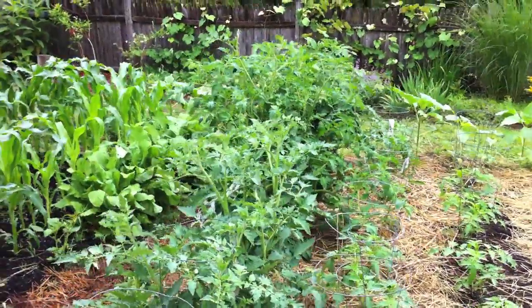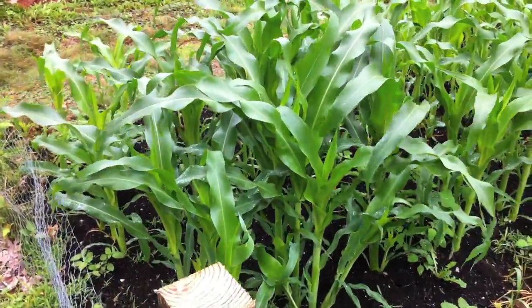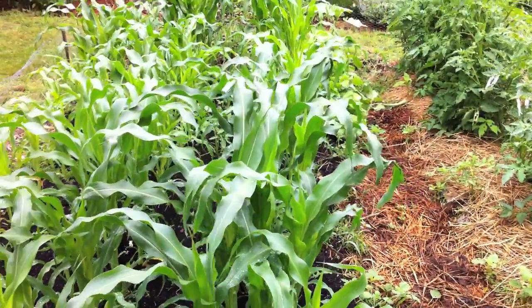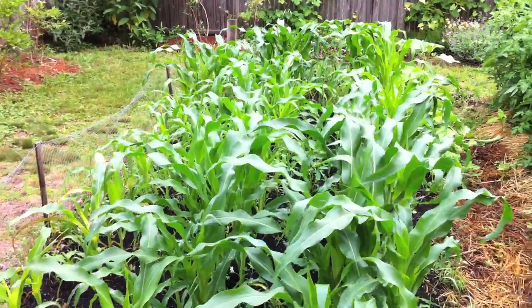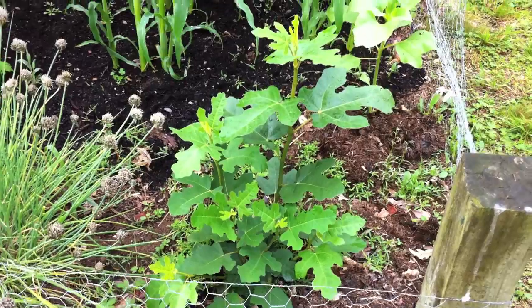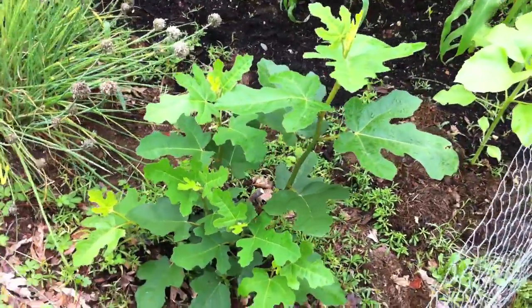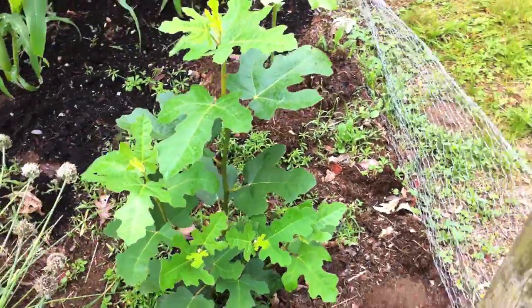And look at my tomatoes. They're huge. And the corn, I believe it's only the 23rd of June, and the corn is really quite high. My fig tree died back during the winter, but man, it is coming up like crazy now.